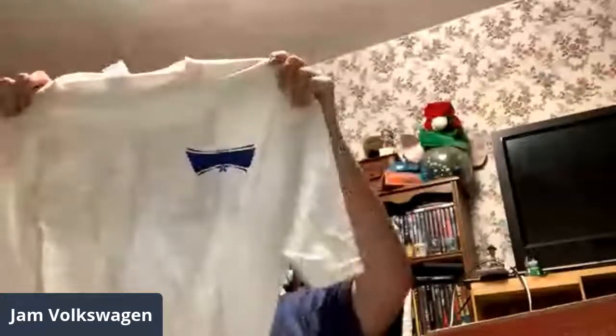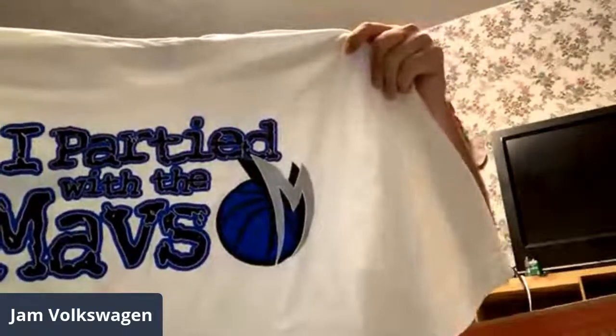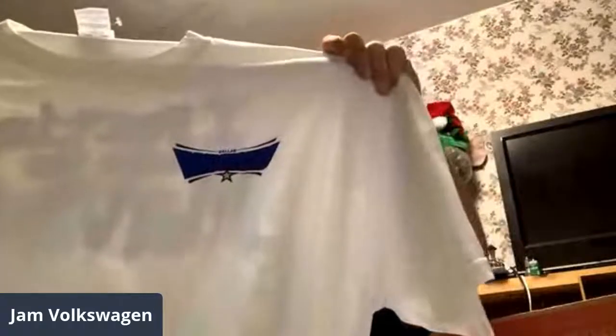2XL graphic tee for the Dallas Mavericks. And on the back it says, I partied with the Mavs. Here's the front, 2XL. And here's your back. And what is your start? $3. And it is a Gildan, 100% cotton.